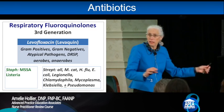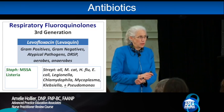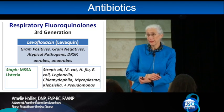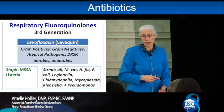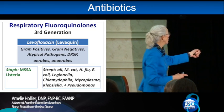So I want you to look at Levaquin and know it's a great antibiotic. But we don't want to use it too much because the rate of drug-resistant strep is rising, a lot. So we now have almost 2% resistance with Levaquin, and this is a really good antibiotic. It's considered a respiratory quinolone because it kills strep pneumo, which are gram-positives.